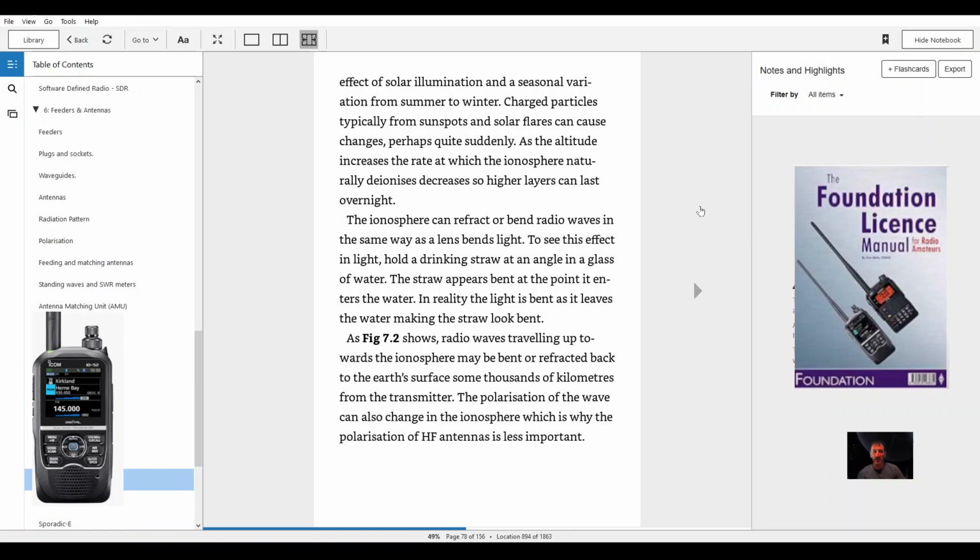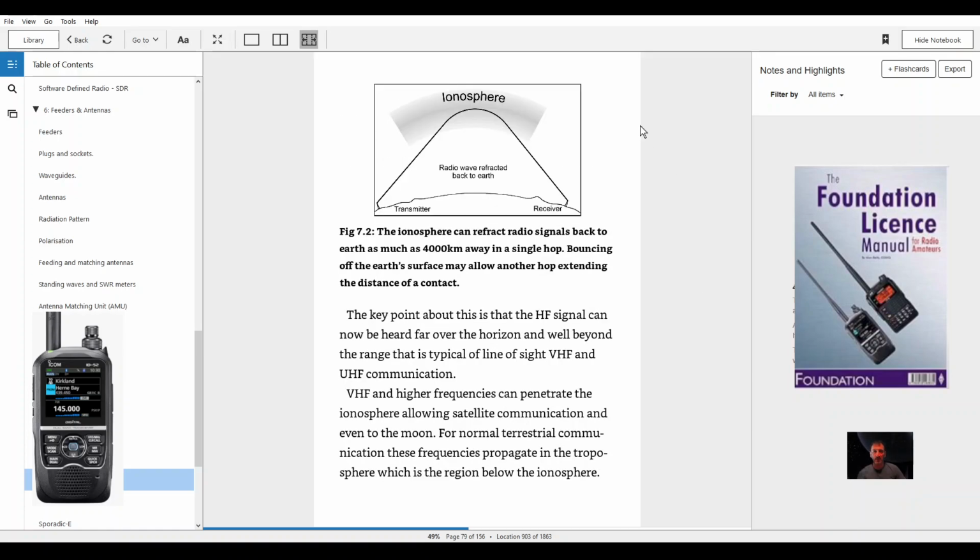The polarization of the wave can also change in the ionosphere, which is why polarization of HF antennas is less important. Figure 7.2. The ionosphere can refract radio signals back to Earth as much as 4,000 kilometers away in a single hop. Bouncing off the Earth's surface may allow another hop, extending the distance of a contact. The key point about this is that HF signals can now be heard far over the horizon and well beyond the range that is typical of line of sight, VHF, and UHF communication.